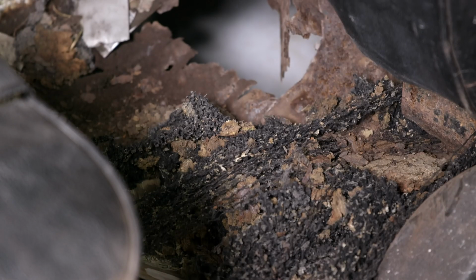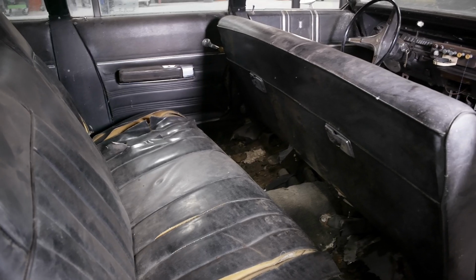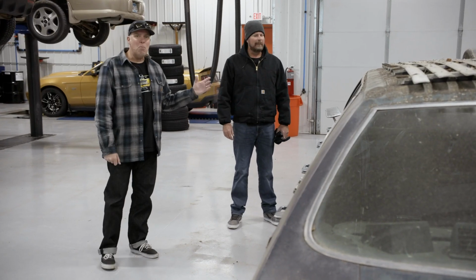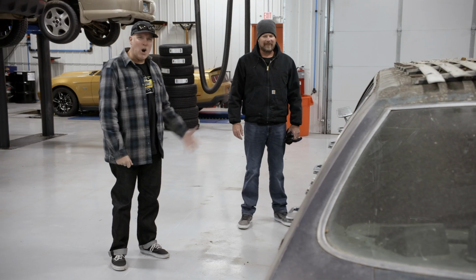It's actually disgusting. It's all moldy. It is. It stinks. I want to drive it, but I don't want to be in it. It smells from here like mold and stank and armpit.